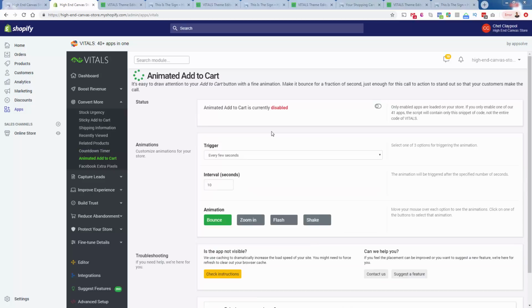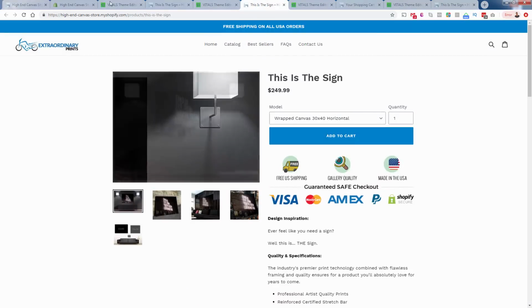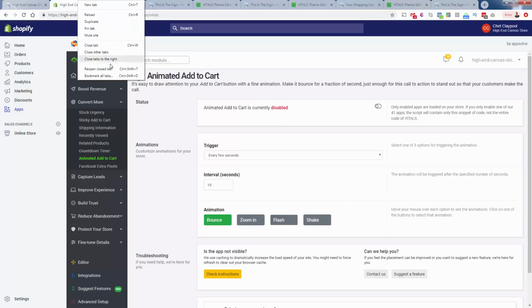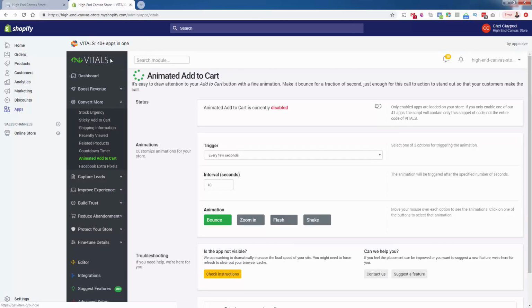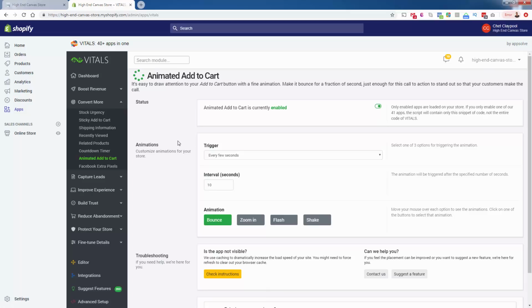Okay, a very fun one here, animated add to cart. Literally, it's going to animate your add to cart button on your store. So we have our add to cart button over here, and we're going to put some animation onto it by creating what they call an animation trigger. So I'm just going to close some of this to clean up. So we have a trigger here, animation, right? First of all, we're going to enable this app, and I will save that. And now we're going to have a trigger.